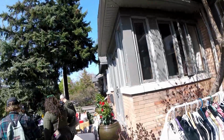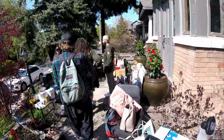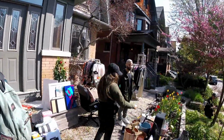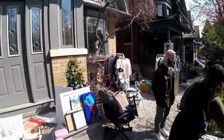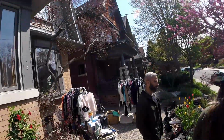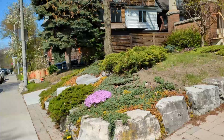Yeah, there was a cat in that window. Pretty cute. So I think this is the last spot for Hyde Park, Swansea area that I had marked off. There was like some free junk around too. I think I cut that out of the video. Pretty long video I'm making here.